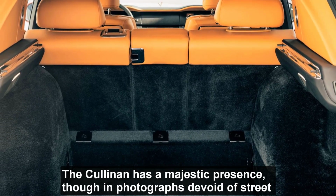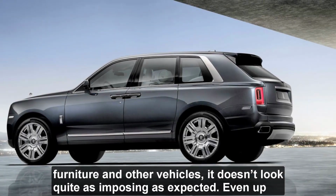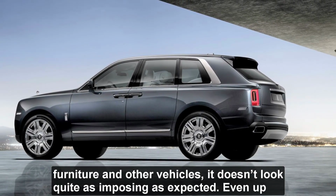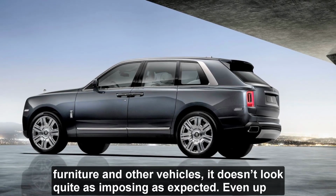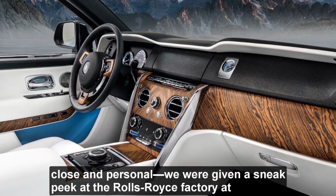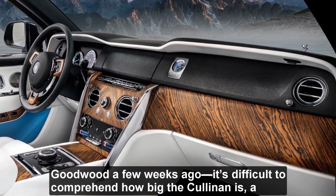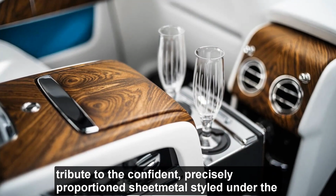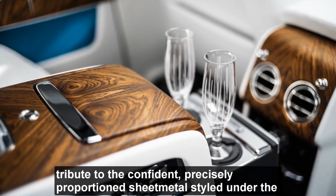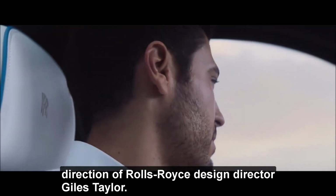The Cullinan has a majestic presence, though in photographs devoid of street furniture and other vehicles, it doesn't look quite as imposing as expected. Even up close and personal, we were given a sneak peek at the Rolls-Royce factory at Goodwood a few weeks ago. It's difficult to comprehend how big the Cullinan is, a tribute to the confident, precisely proportioned sheet metal styled under the direction of Rolls-Royce design director Giles Taylor.